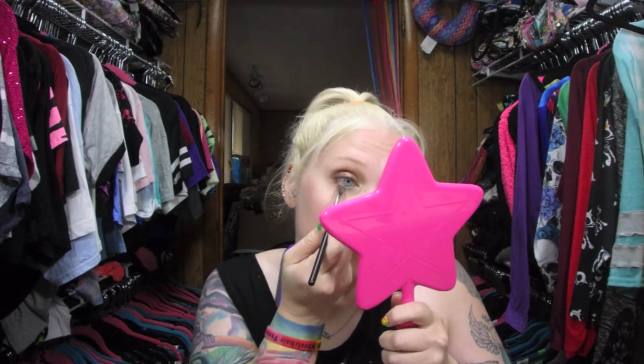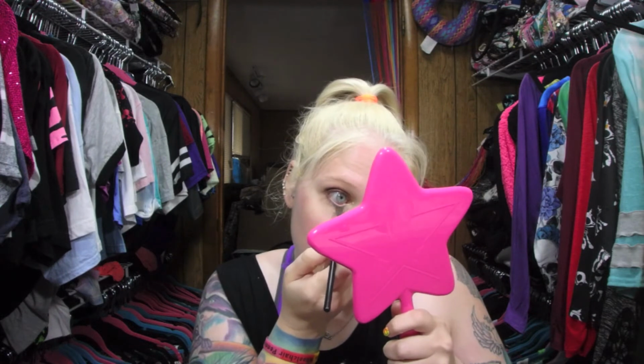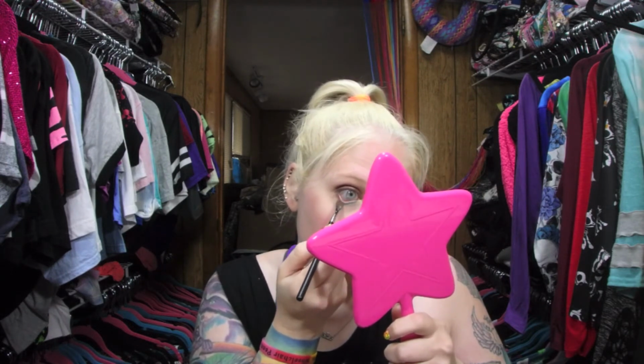And just kind of go along the lash line like this. I'm going to take it and blend down a little bit. I use this type of brush because I know most people wouldn't use it for this. I use it because I feel like I get in there better.